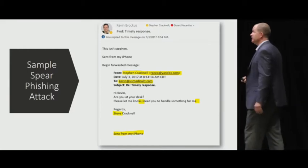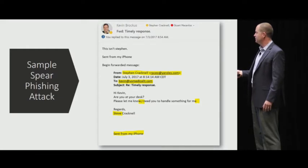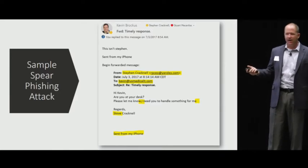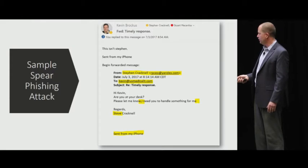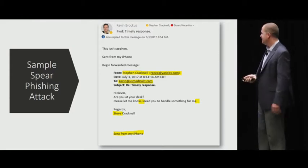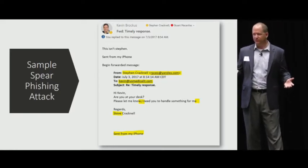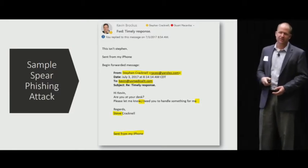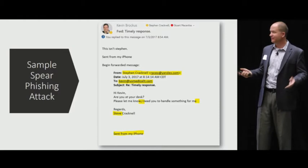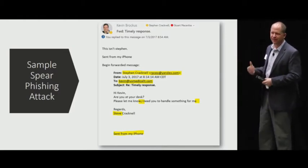Now, he caught it, and this was not a particularly sophisticated attack, because you'll see that's my name, but that's certainly not my email address. And then it went to Kevin instead of kevin.brockus, which is his full email address. And I always send it to his full email address. It has very poor grammar. My grammar is bad, but not this bad. He didn't put a period here. It says regards Steve Cracknell. I use Steven, full with PH. And I have an Android, and this was sent from an iPhone. So all those reasons, he caught it, came back and said, this isn't Steven, just to make people aware that if somebody's trying to contact them, it's probably not them.